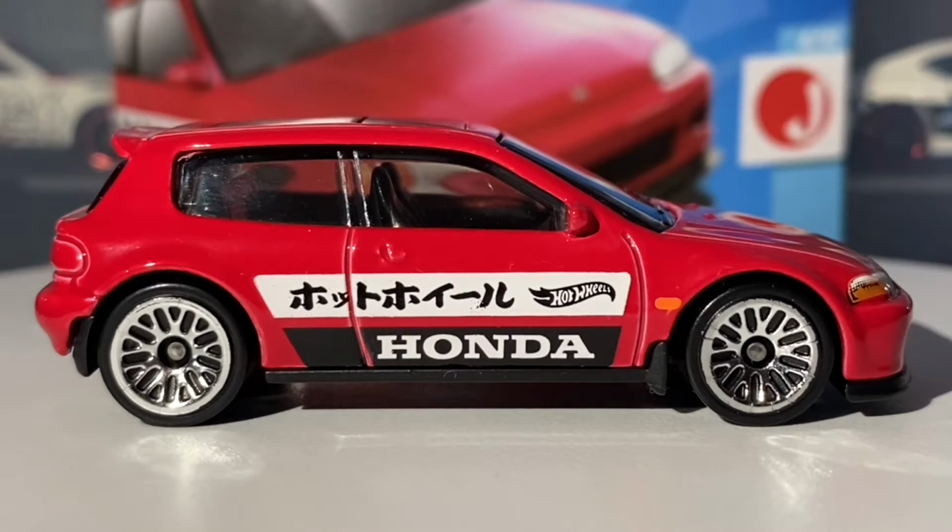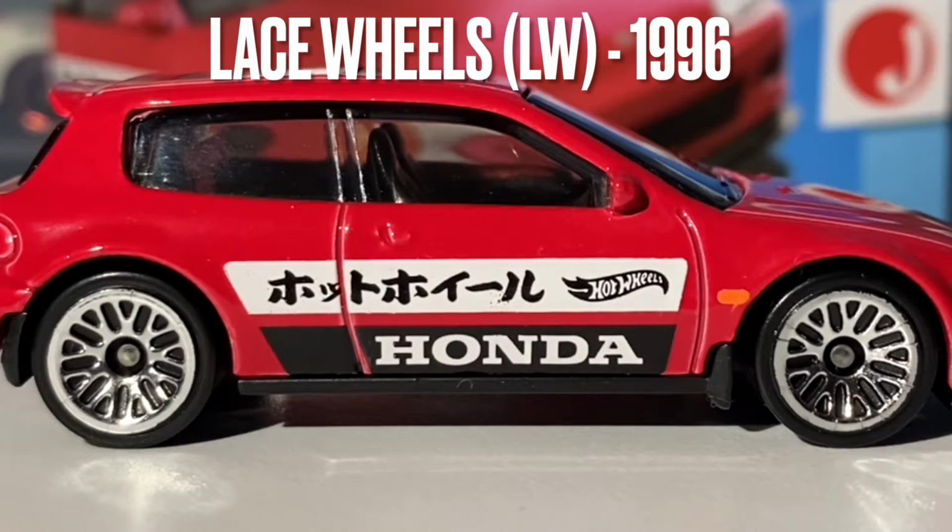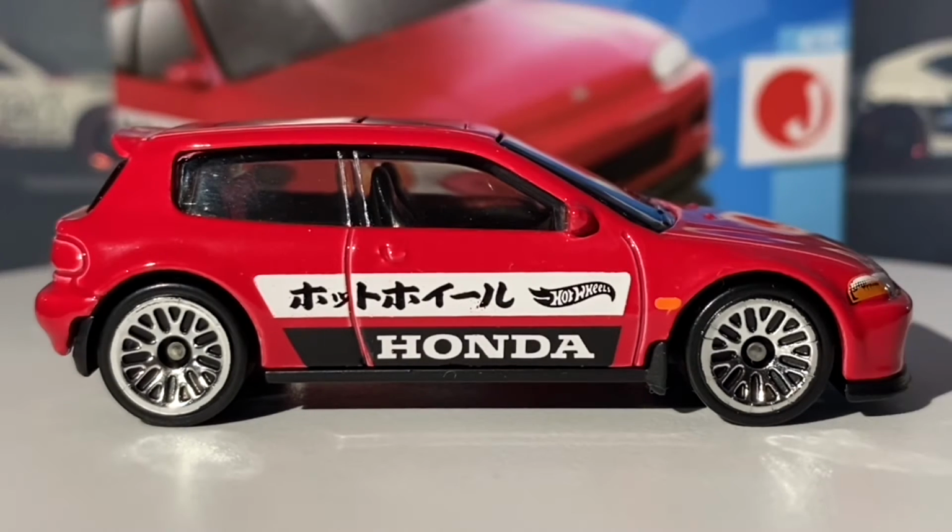Alright, so kicking off this detailed showcase then, we'll first of all take a look at the side of this car, and I would first of all like to mention the wheel choice on this thing. So this thing is rolling on the lace wheels, which debuted all the way back in 1996. Wow, that's a long time ago. And these wheels have been painted in chrome. Next up, for the colour of the rest of the car then, it's all been painted in this standard glossy red colour. It is not metallic at all.